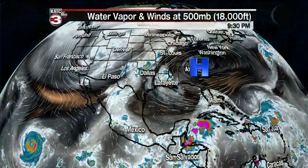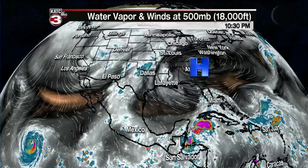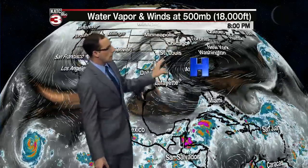We're starting though with a look at the water vapor, and this is going to give you a big picture idea of what's going on. Right now we have a big area of high pressure in the upper levels that's sitting over the east coast, and that's kind of setting up a blocking pattern right now as we have a lot of shower activity back through the central plains, but it's going to stay there the next several days.